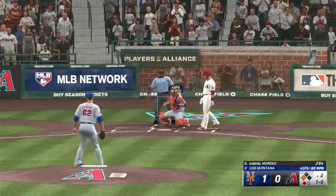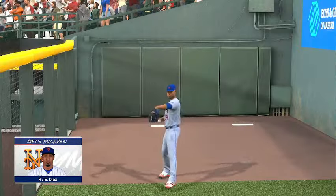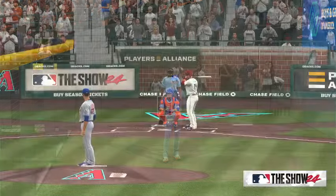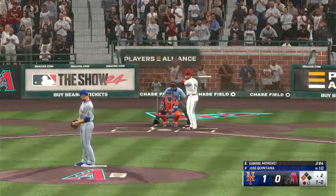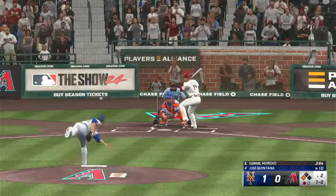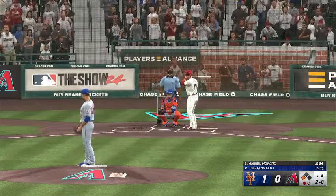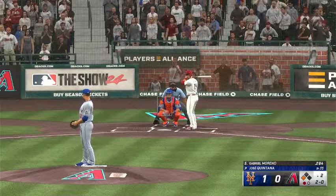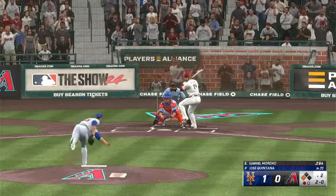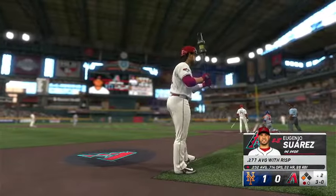Way high. Action in the Mets bullpen. Edwin Diaz, the closer, is getting loose. Lefty continues to work, but the closer getting loose in the bullpen. Next pitch is downstairs. Got a good eye there. I just feel like he's frustrated a little bit. He wants to be challenged.